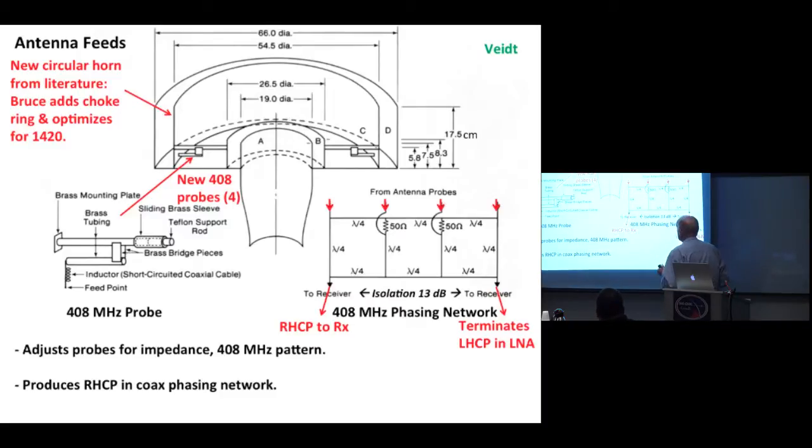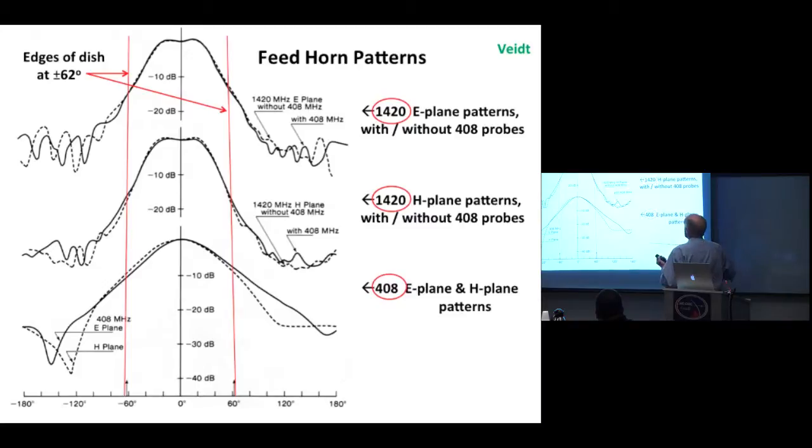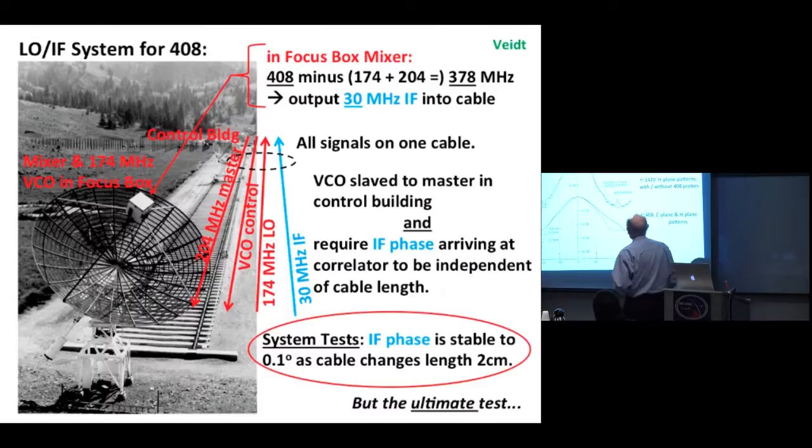Right, and let's see how he did. Here are the antenna patterns at 1420 with and without the probes. And you can see that the 1420 is not compromised in any way. And here's the pattern. These red lines are the rim of the dish as subtended from the focus cabin. So it's going to be okay. The asymmetry here is caused by reflections in the test range, which are unavoidable.